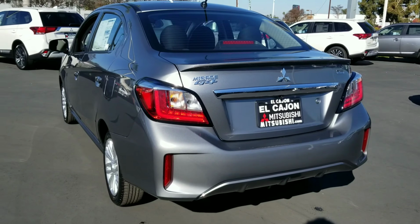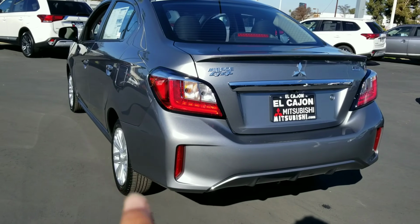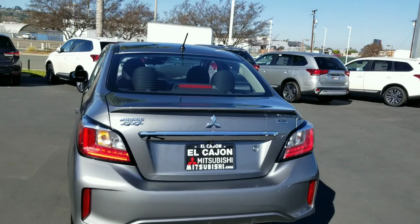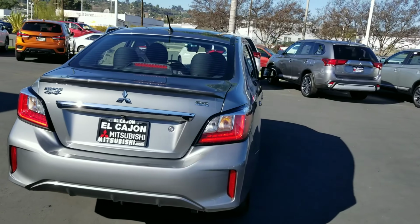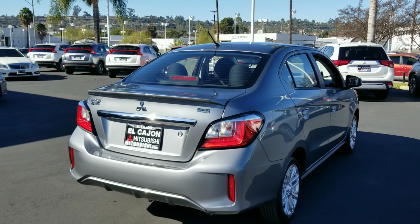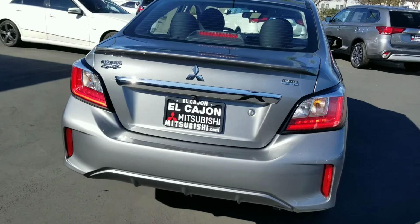Rear taillights, major upgrade there, really nice with the LED. LED there looks really good, much more modern. Let me know what you guys think in the comments. Of course, you have the one and only limited edition badge that's located right there on the rear deck lid.